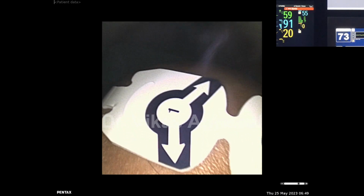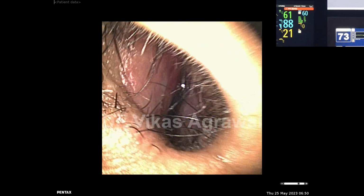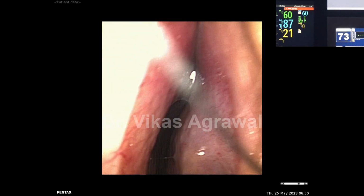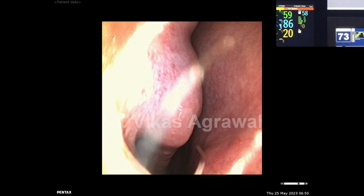So here you are watching drug-induced sleep endoscopy with BIS monitoring in a 54-year-old male with history of snoring, choking, mouth breathing. His body mass index is 27, just a little high. His apnea-hypopnea index is 18.